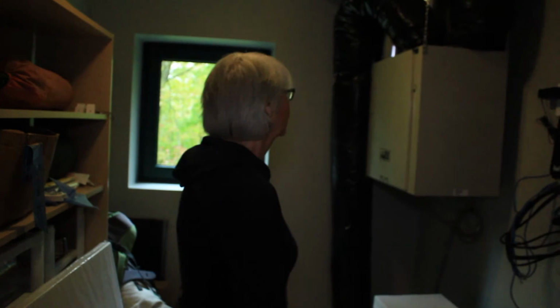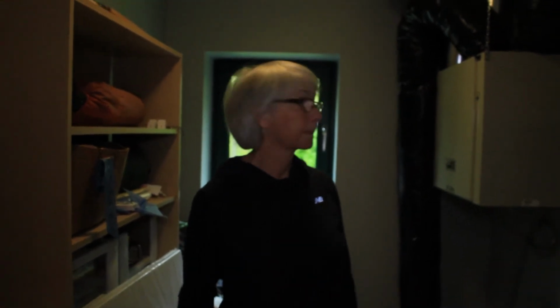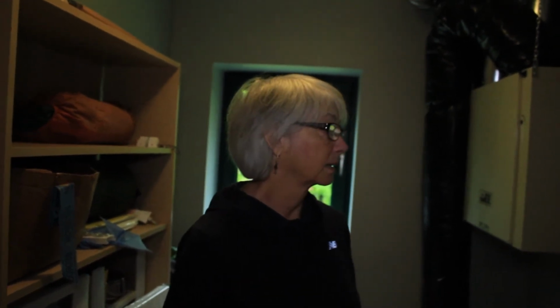The ERV is very easy to take care of. Every couple of months, we take out the filters, give them a wash, and put them back in. So it filters that air. I used to suffer from allergies in the spring, and that's no longer a problem. The air is filtered, and it reduces the pollen in the house.